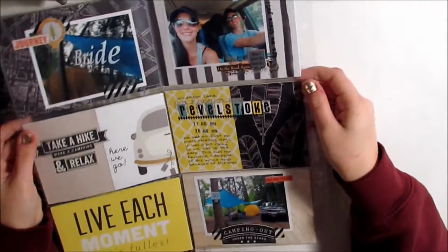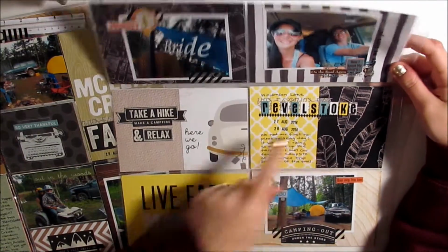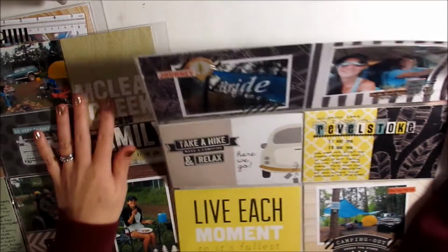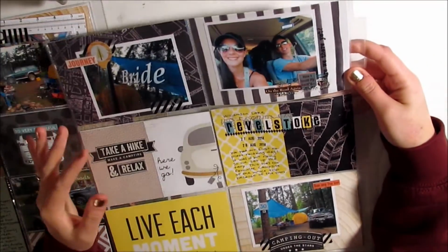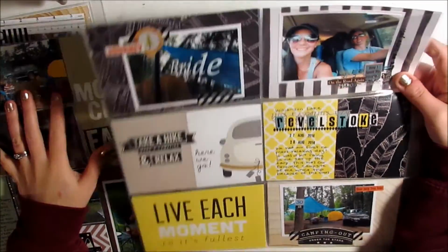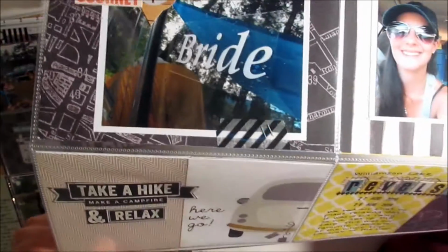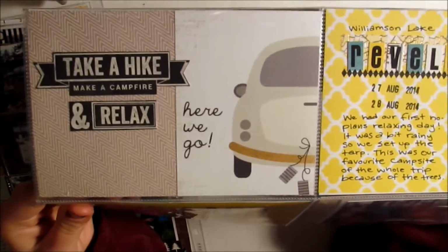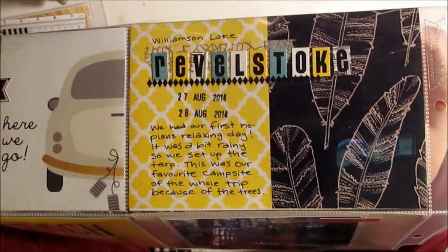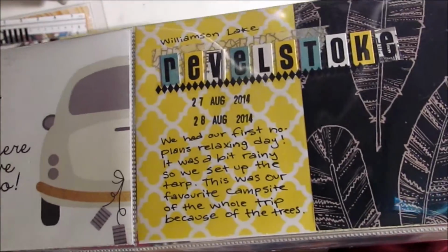So this is the very last page of the album, and this camping we did at Revelstoke actually came before McLean Creek in order of how we did it, but because this is a single page, I didn't want to put it on this page and break up the 2 McLean Creek pages, so I just put it at the end. And I kind of explained that in the journaling, that it happened before McLean Creek, but if that's confusing, I have it all written in my travel journal anyway, so I don't think it's a very big deal.